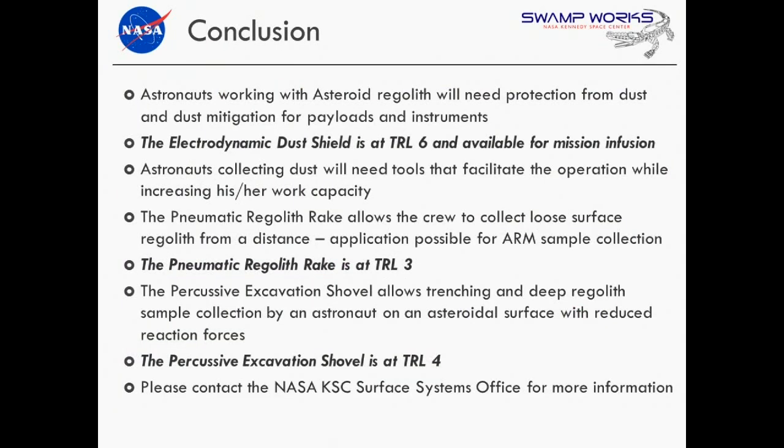So in conclusion, we think that astronauts working with asteroid regolith will need protection from dust and dust mitigation for payloads and instruments. We think that, just as Harrison Schmitt said in Apollo, dust and regolith are the number one challenge of going back to a planetary surface, and we think that's correct. And so the electrodynamic dust shields are at TRL 6 now, and should be available for mission infusion after they've gone up on MISSE-X. And then the pneumatic regolith rake is a lower TRL. That's just something we've done in the lab, and we haven't pursued it much. It's just opportunistic, and that's TRL 3. The percussive excavation shovel is at TRL 4.